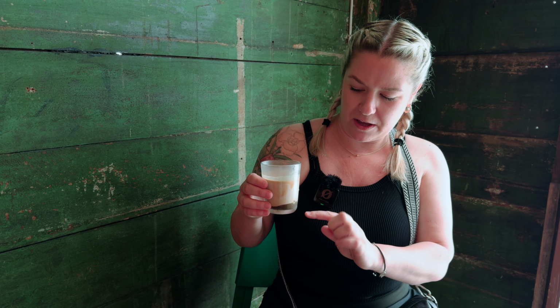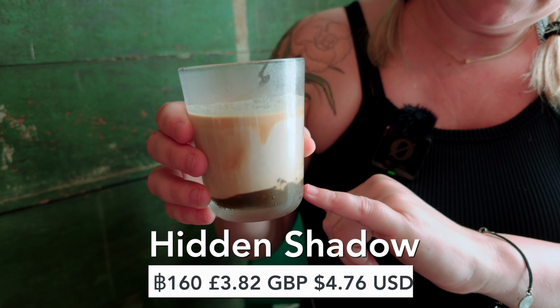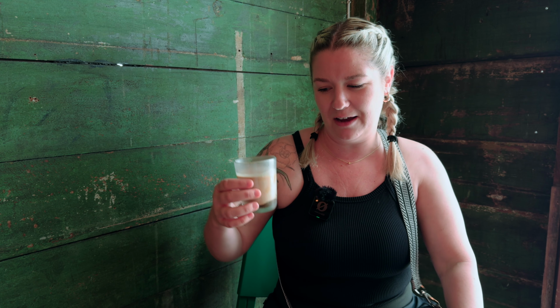All right, so I'm really excited to try the drink that I got. I think it's called Hidden Shadow, and it's made with hojicha, which is a Japanese green tea, but it's a little bit different. It's a little bit darker, and that's because they roast it in a porcelain pot over charcoal. And then espresso, and then also something interesting, their signature cold milk concentrate. I don't really know what that means, and I ordered it because I was curious, so let's try it.